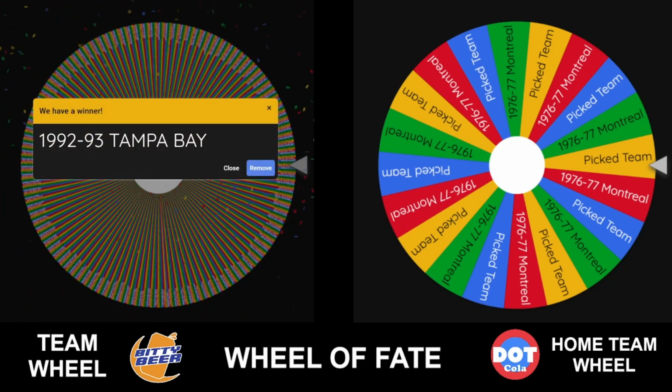And it looks like the 1992-93 Tampa Bay Lightning will be the next team to take on the 1976-77 Montreal Canadiens in this Gauntlet Challenge project for time frame matchup number 18.